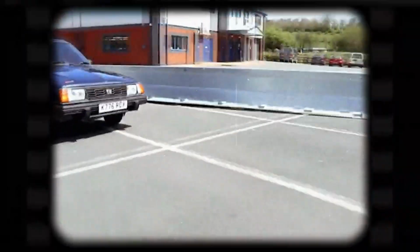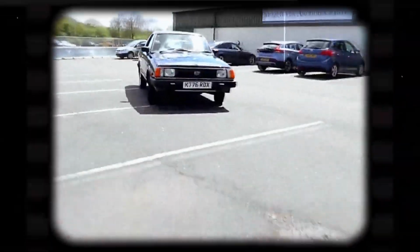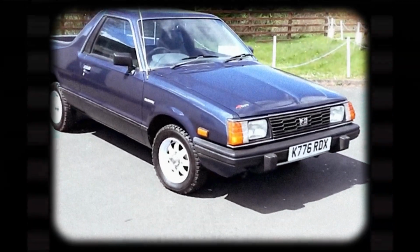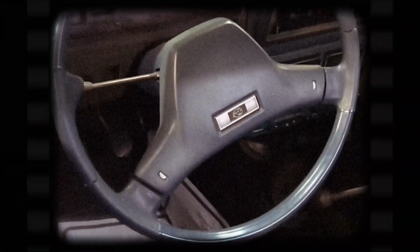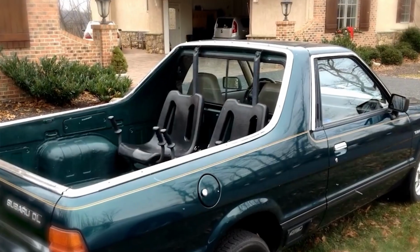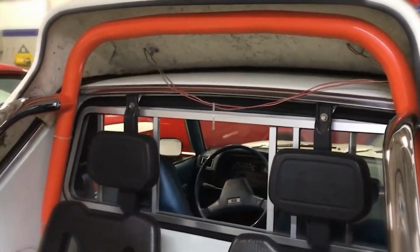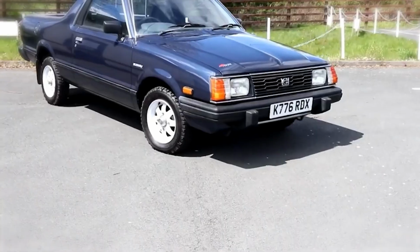The Subaru Brat received criticism for its unconventional and somewhat awkward design. Its exterior was boxy and utilitarian, which some people found unappealing. The front had a simple grille and round headlights, and the overall body design lacked the sleek lines that were popular at the time. While the rear-facing jump seats were functional, they contributed to the vehicle's quirky look. Inside, the cabin was basic, with little attention given to comfort or style.